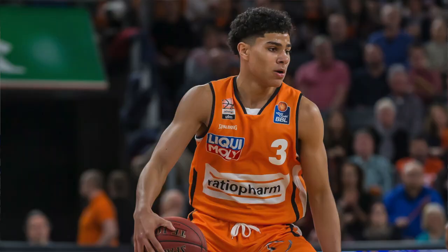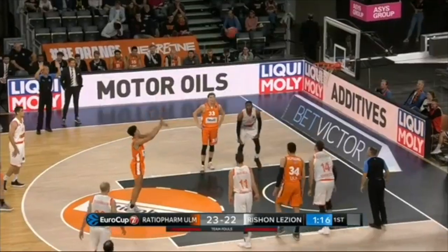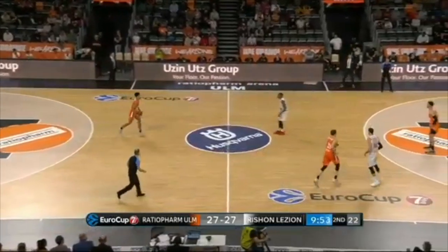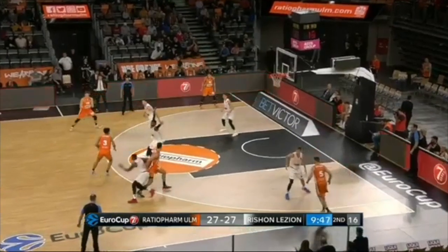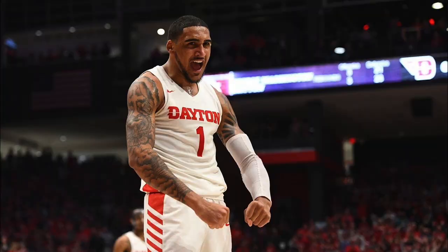Number 5, Killian Hayes. The pick-and-roll magician has one of the most advanced offensive games for an 18-year-old. His shot should translate to the NBA as he shoots free throws at 90%, he has unreal court vision, and he's a very promising defender with his 6'5" length. He still has to improve his right hand and some other minor things, but he's really a special talent coming out of Germany.